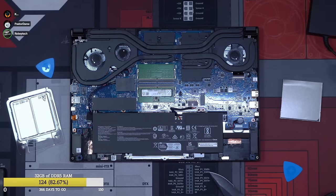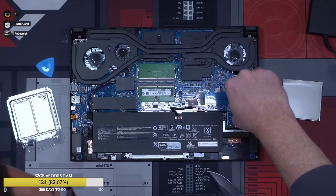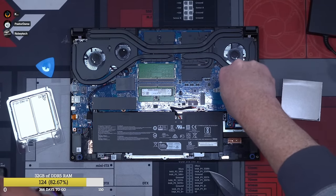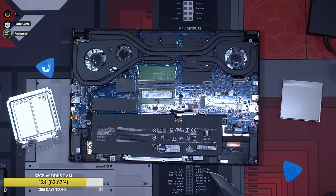What we haven't unlocked is this beautiful... This NVMe is being troublesome. How dare it? Don't worry, guys. We will upgrade it no matter what. That is going to get fixed. I just don't know why this NVMe is so hard to get out.